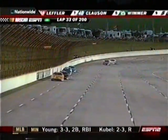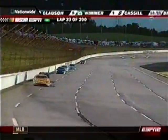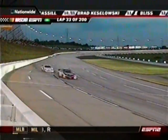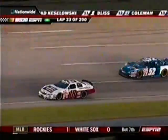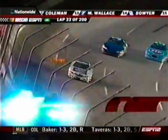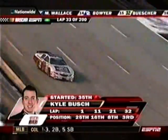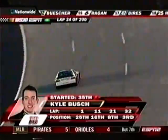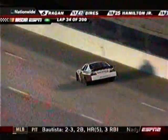A couple other stories. Kyle Busch starting last. He is up to 3rd place now in that 18 car, having not had a single lap of practice in that machine before climbing aboard to start the race. Kyle Busch has passed 32 race cars. It's unbelievable, isn't it? I mean, look at that. Unbelievable. And I'm sure the guys in front of him know he's on the way quickly.